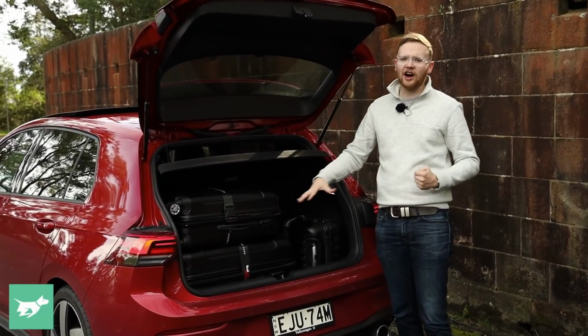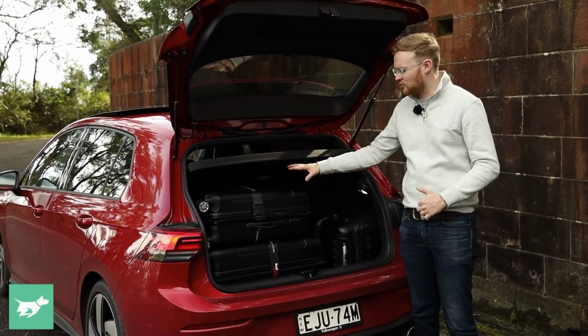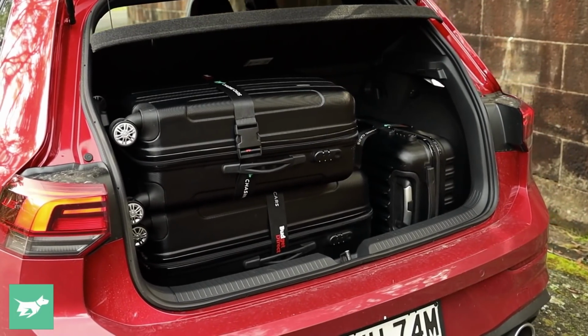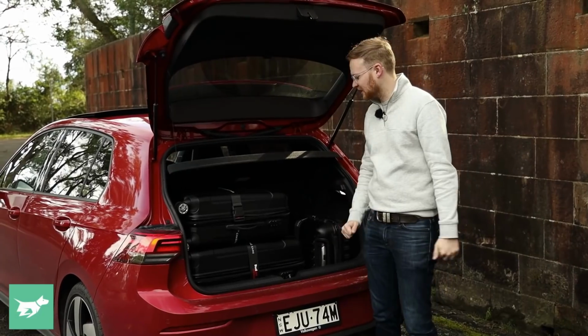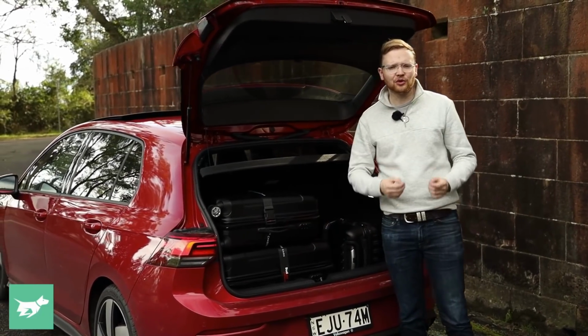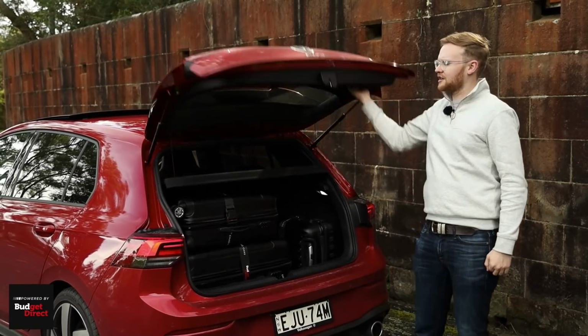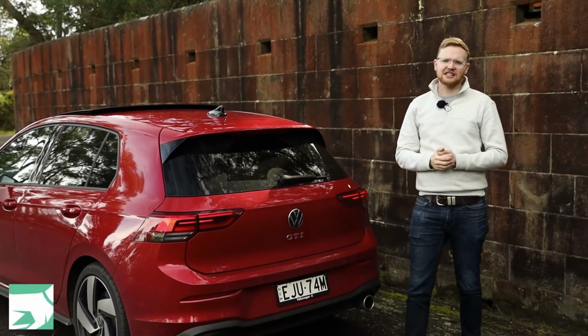We still have the dual height boot floor. That means you'll be able to cram more stuff in. 381 litres of boot space. That's 1 litre more than last year's model, but hey, every litre counts. And then beneath that boot floor, you also have a space saver spare for these 18-inch wheels and tyres, and the boot itself is nice and easy to close.